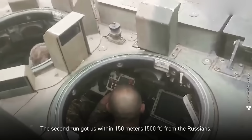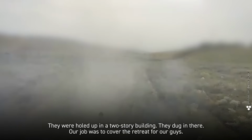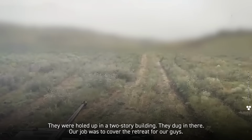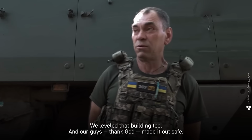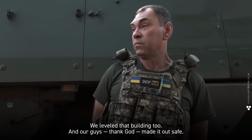The second run got us within 150 meters from the Russians. They were holed up in a 2-story building. They dug in there. Our job was to cover the retreat for our guys. We leveled that building too. And our guys, thank God, made it out safe.